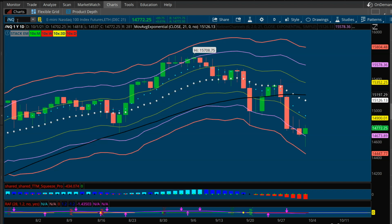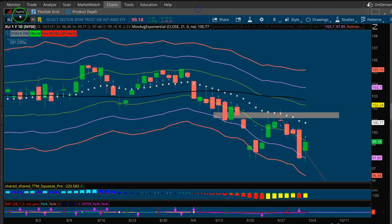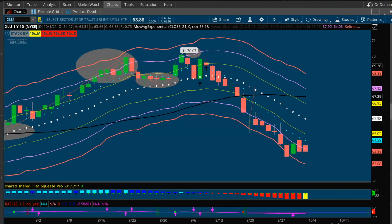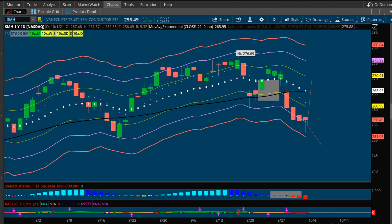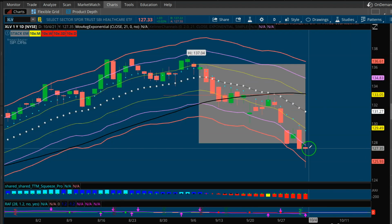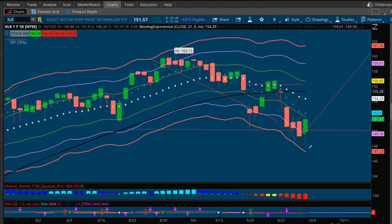So with the QQQ here, it's just pretty nasty. You could look at the industrial sector, it is pretty nasty. The utility sector. So there's a lot of breakdowns here. A lot of daily charts and sectors that have played a really big role in this trend, like the semiconductors. Structure and bullish momentum has been tossed out the window. The communication sector, one of the better trends in the market, that lost structure. Healthcare, that lost structure. And obviously technology breaks down as well here.